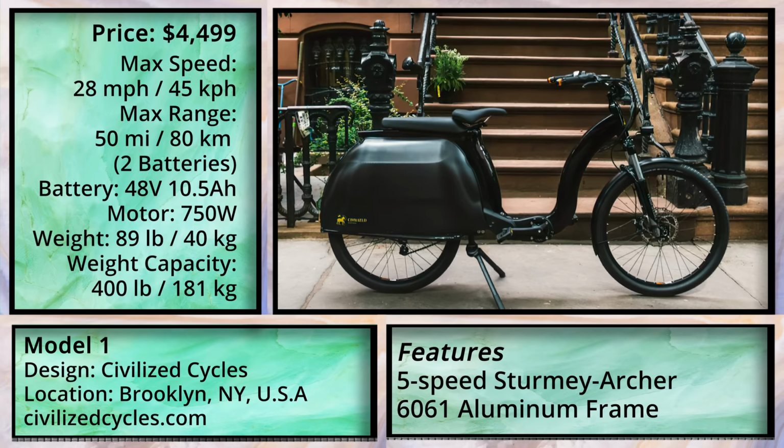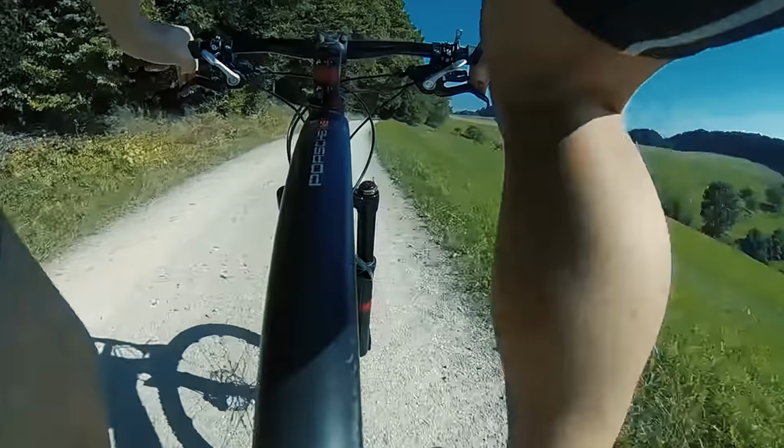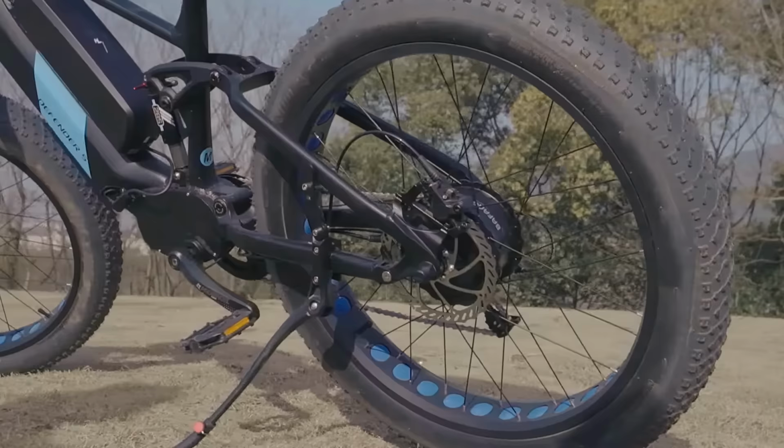Let us know in the comments which of these electric bikes strikes your fancy the most. Porsche is probably the most likely to impress. Still, personally, I like the look of the Defender S Pro from Unoro.